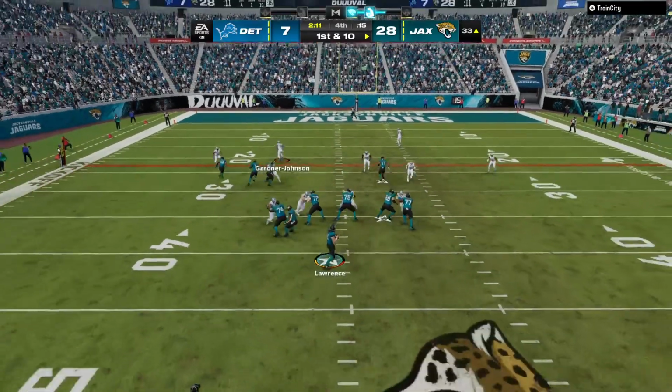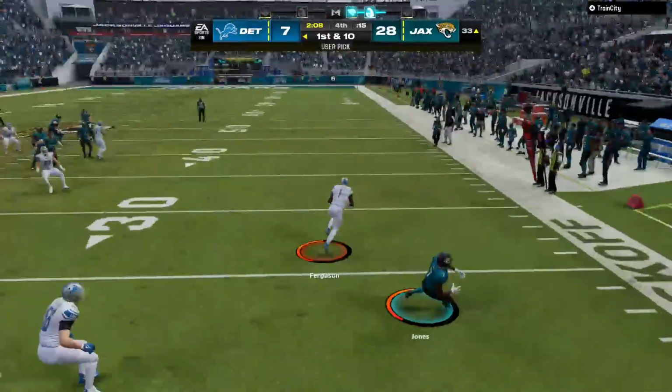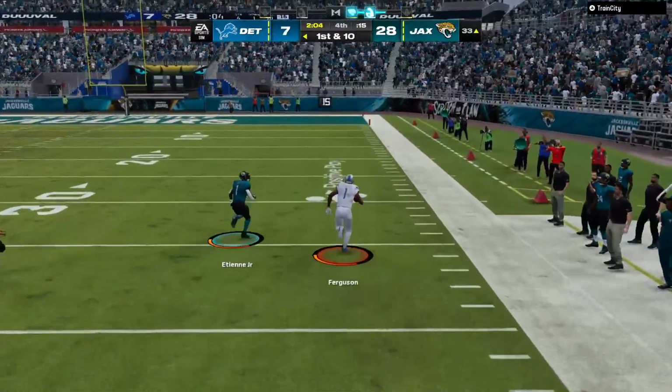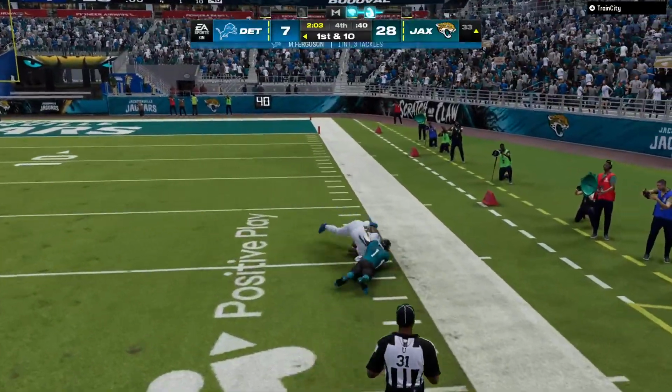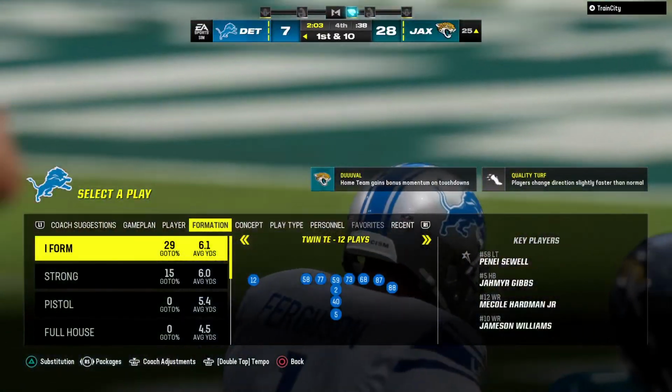On 1st down, Lawrence, looking for Jones, and it's intercepted. And what a return as he brings this one all the way back to the 25-yard line.